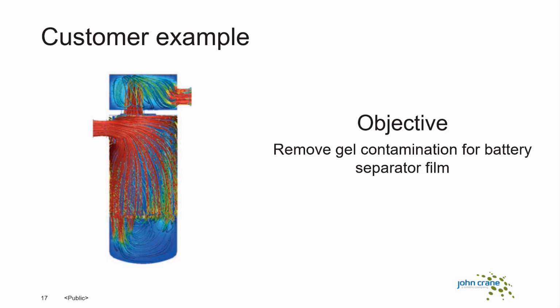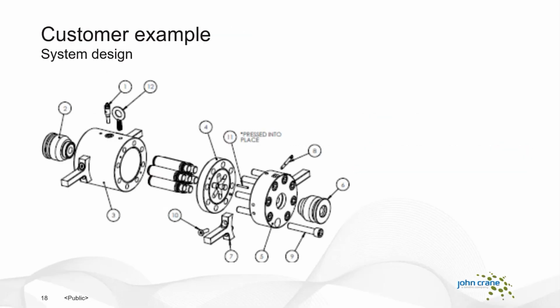This second one, the objective was to remove gel contamination for battery separator films. So this was a small system, a 7-candle filter system, as you can see here.